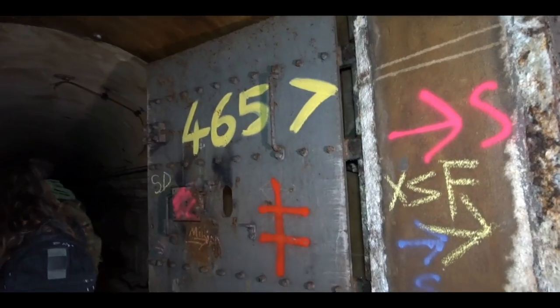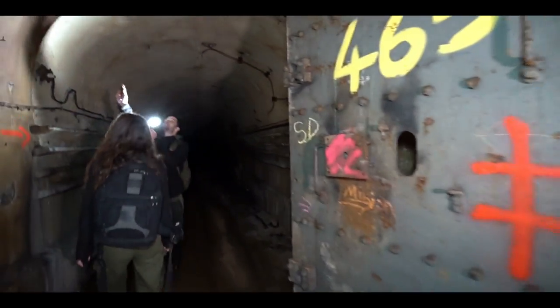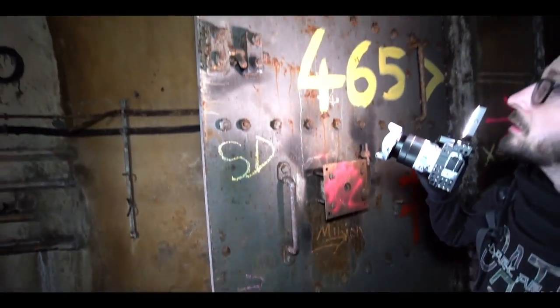Big blast door. Yeah, it's crazy. Oh, this is one of the smaller blast doors. This is tiny compared to some that you're going to see in here.